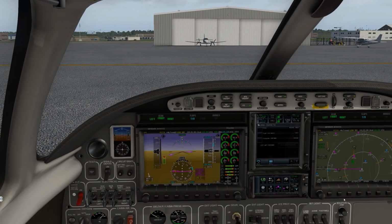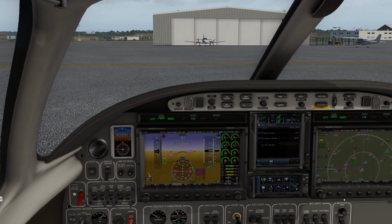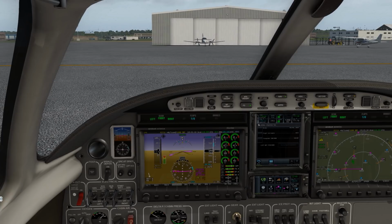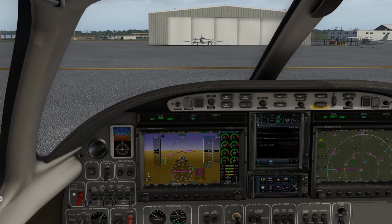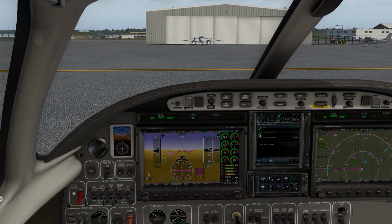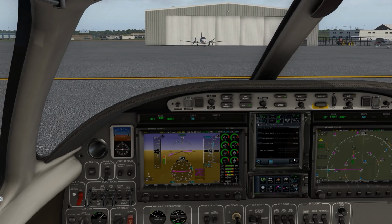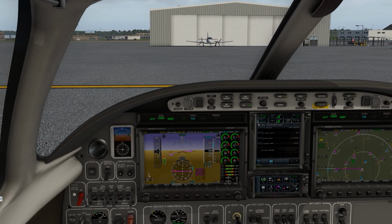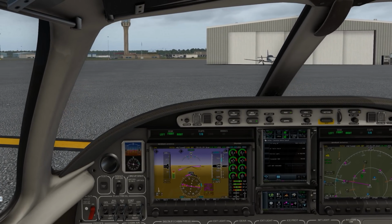Taxi checklist. We'll check our brakes here in a second. So let's go ahead and give ourselves some power to get on out of here. We'll give ourselves a taxi light. And we'll test our brakes here. Brakes are good. Flight instruments are good. Transponder is good. We don't care about that. We're not flying online. Takeoff config, we'll check all that for before takeoff checklist. Not worried about it right now. Let's just taxi down to the runway.